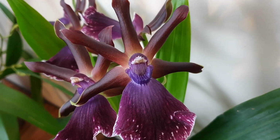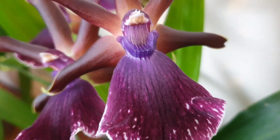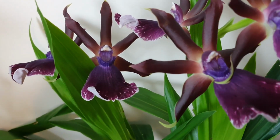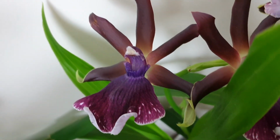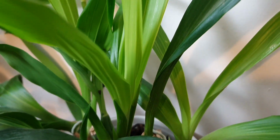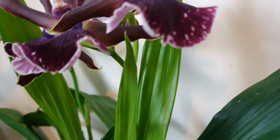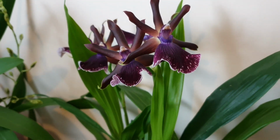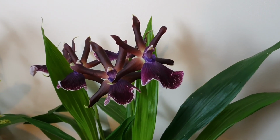And on to another complex hybrid. We've got 2 more flower spikes on the Zygopetalum no-ID. Now, I showed you this one back in January-ish time, starting this first flower spike, first time in a couple of years, and I thought, I think there might be more on the way, but I wasn't completely sure. Now I know. They are gorgeous, they're scented, and they really perfume the room.